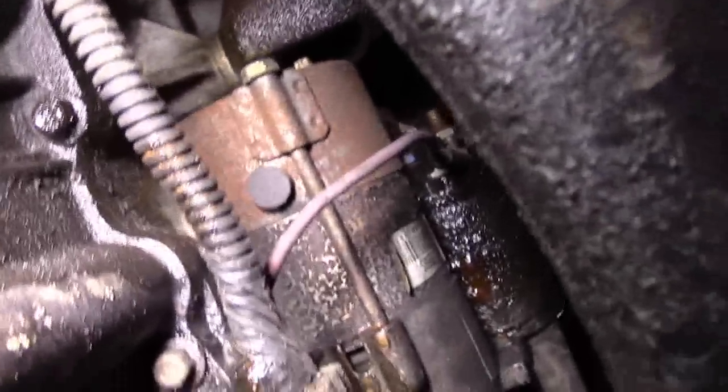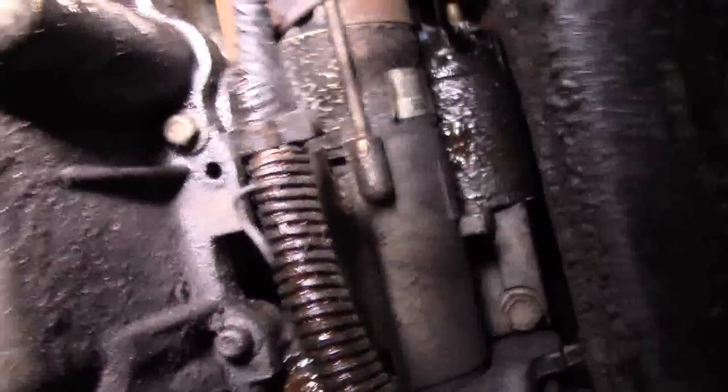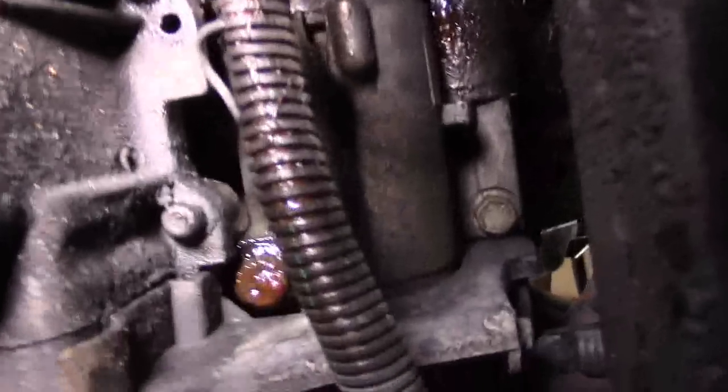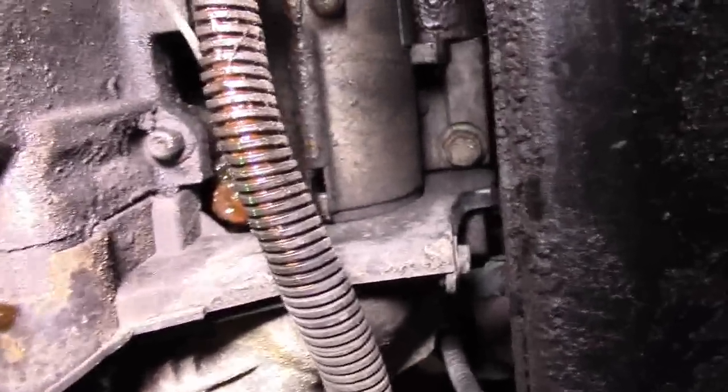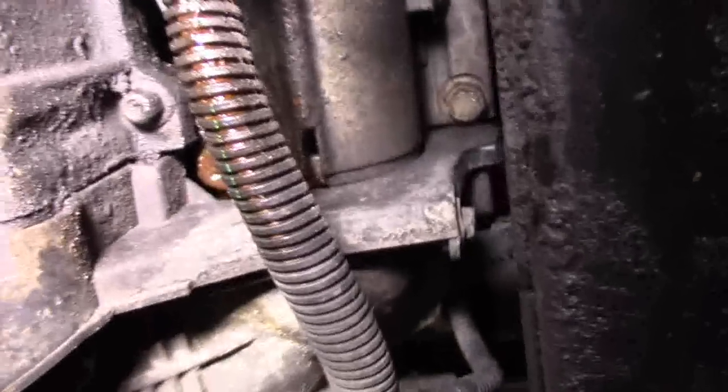Plus, I am pretty confident that I see the crankshaft position sensor behind the starter, but I can't do it from this camera angle. I am not about to remove a starter. I just don't really feel like doing that right now. So let's go to a much cleaner and more intellectual strategy than this.